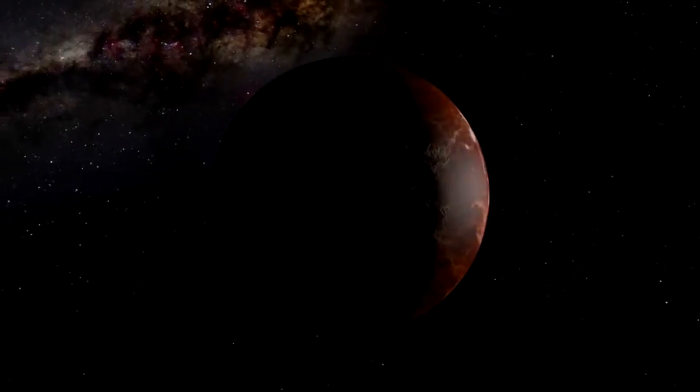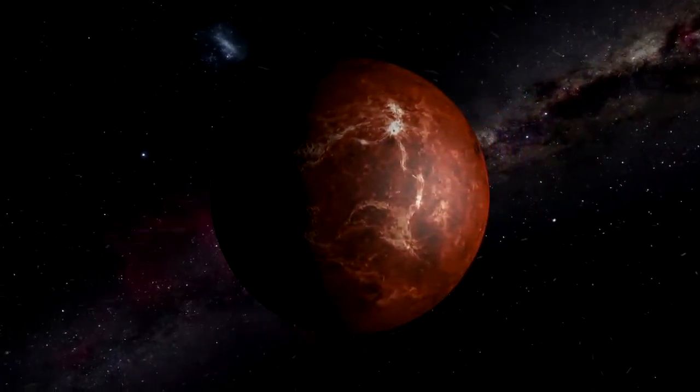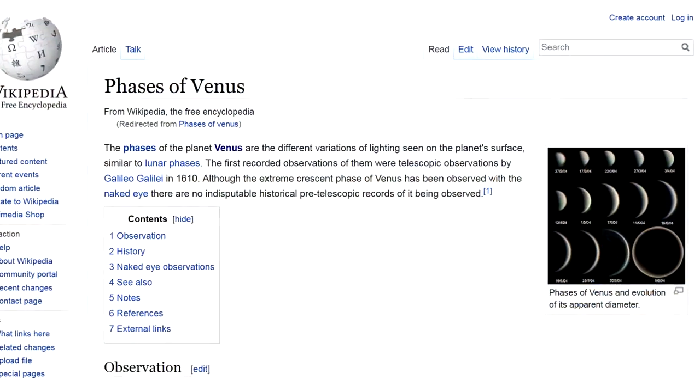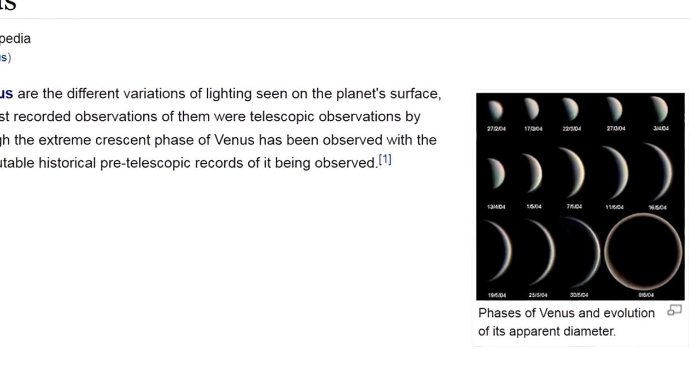Chemtrails or not, you can still count on debunkers to say it's Venus. So let's take a quick look at the phases of Venus. The 7 image panels of objects in the Planet X system we'll present in this program were chosen for a specific reason. The phases of Venus, which you can learn about on Wikipedia.